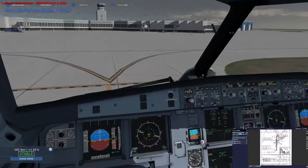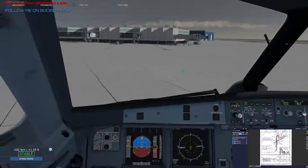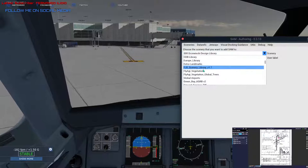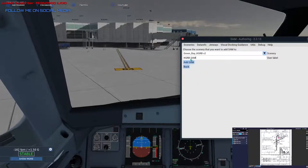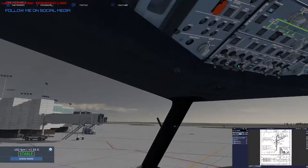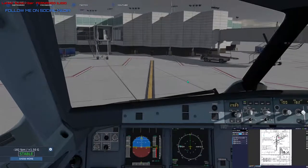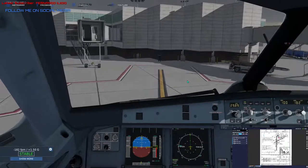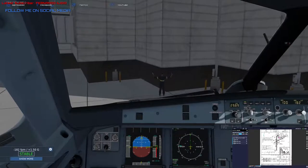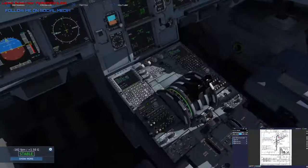We'll be parking at this gate. It's just right there. And brakes are hot. We're returning to the gate. Brake fan on. Actually, wait. I did not put up the SAM for the scenery yet. Hold on. There we go. Marshal in sight. Turn off. Bring it off. Pressure up. APU bleed on. Engine 1 and 2 off.